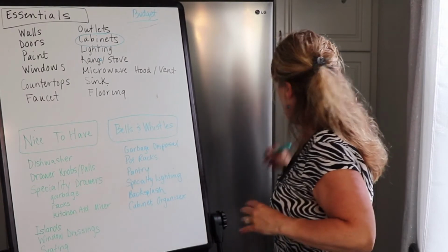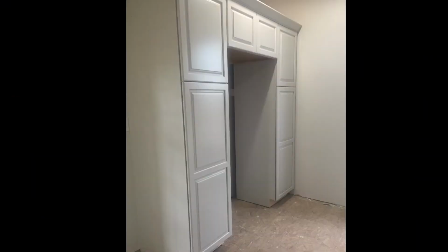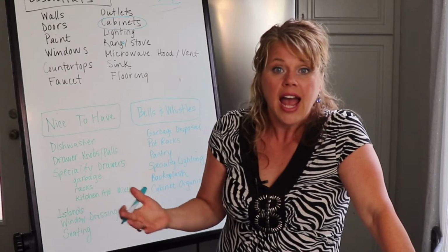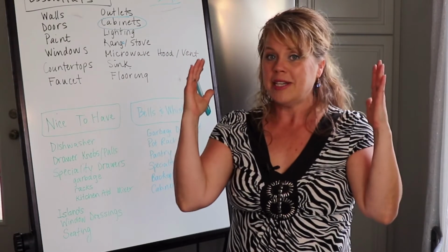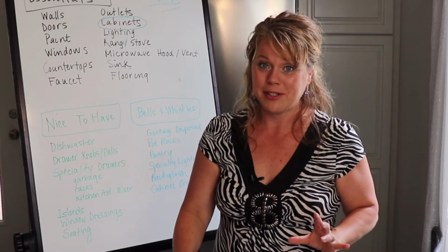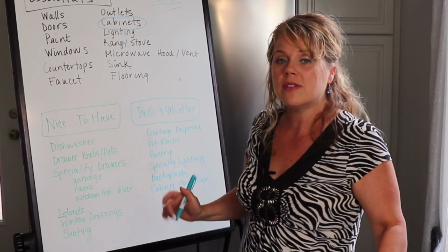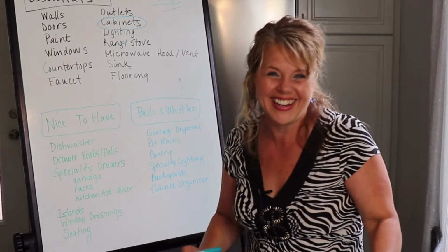Sometimes, and I'll use behind me, I designed the area around my refrigerator to serve as a pantry because I did not want it as a separate room. I have several friends who have it as a separate room, and it's nice to have, obviously. Everybody wants a place to put their things. I have lived in several kitchens that did not have any storage whatsoever, so a pantry is a great thing, but I think it is bells and whistles for the excessiveness that you can go.